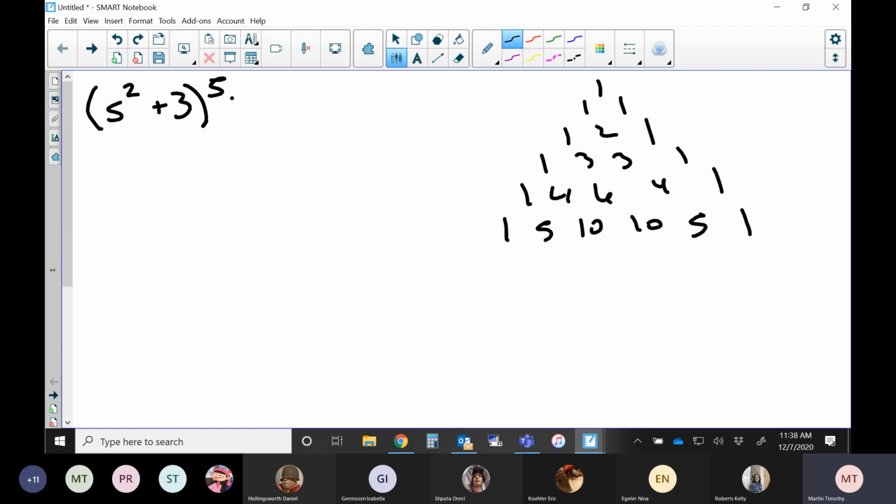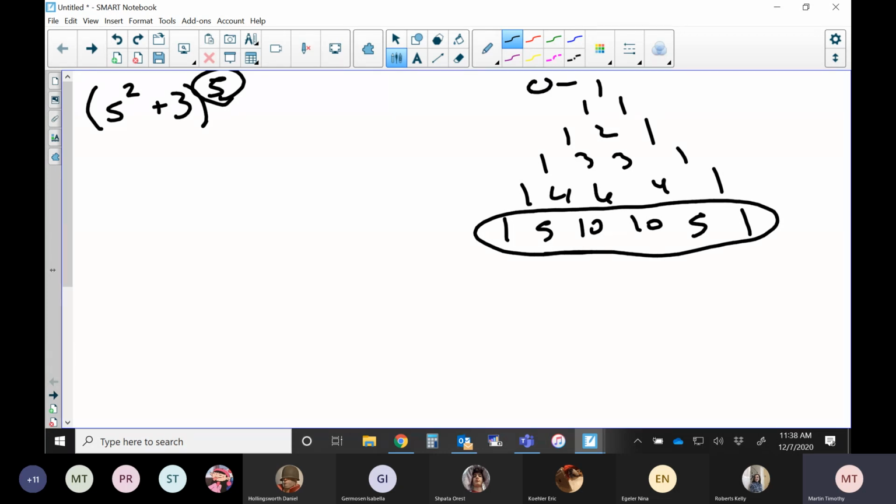First off, I established that it's to the 5th power. Therefore, I'm in the 5th, this one right here. That's considered the 5th row, because remember, we start with 0. So 0, 1, 2, 3, 4, 5. Also, if you notice, this row, the second number in matches up with what power I'm dealing with.